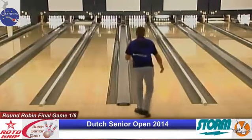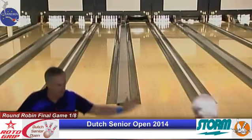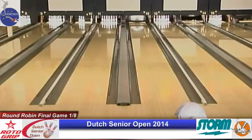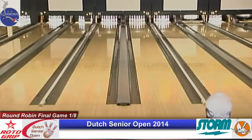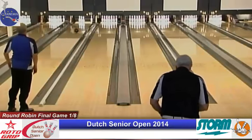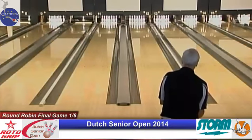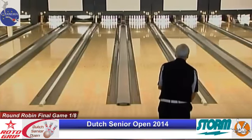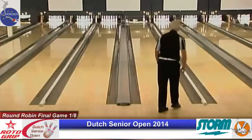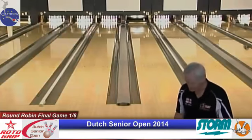What we also know is that we play on a 40 feet oil pattern. All play on the same pattern. It's 40 feet long, 21.2 total volume of oil, and it's a ratio 5-1. So the ratio 5-1 means it's not hard, not easy. Let's say it's in the middle. The lane surface here is System 300. Pins, Brunswick crowns.